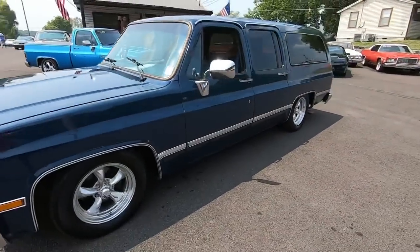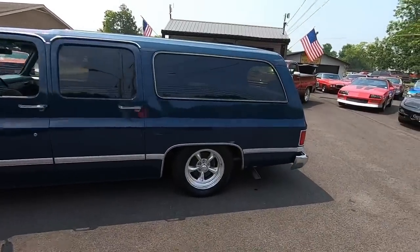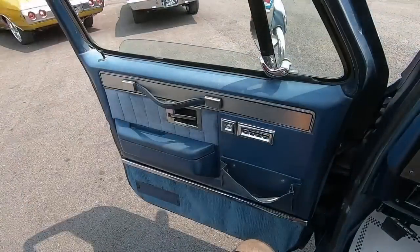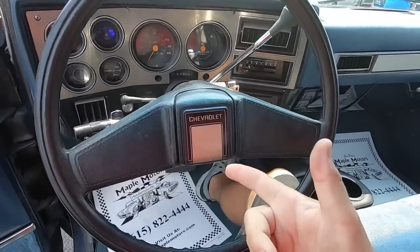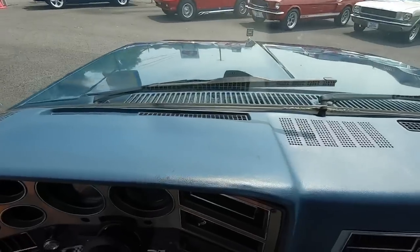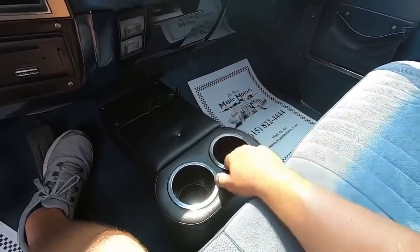It's about that time. Let's go for a ride. Before we pull off the lot, we'll check the interior out on this one. Place your bets. Do you think the horn works? It's a little game we like to play on the channel. The dash is in great shape all the way across. It's got a nice little console here for your cups.